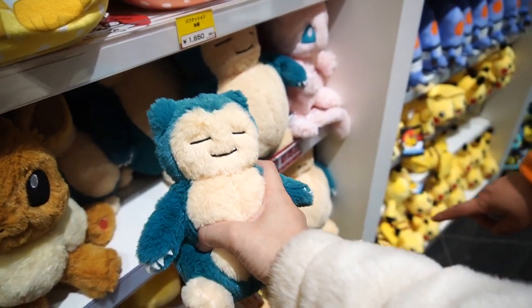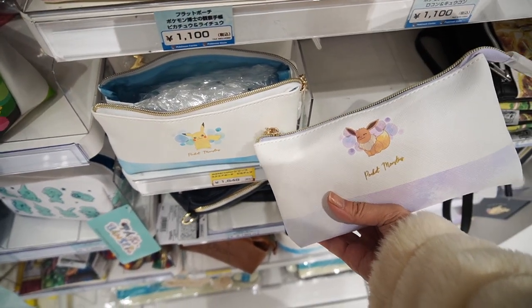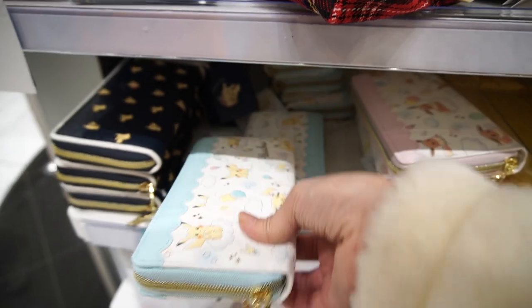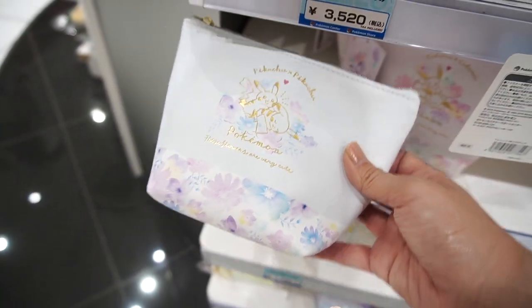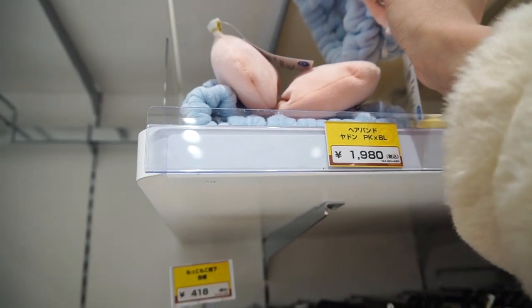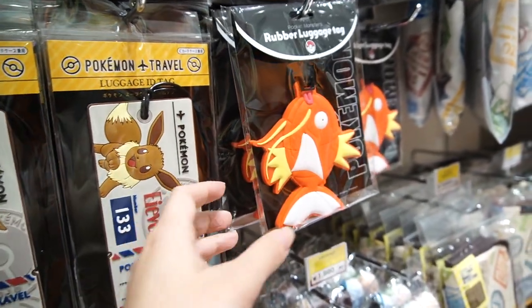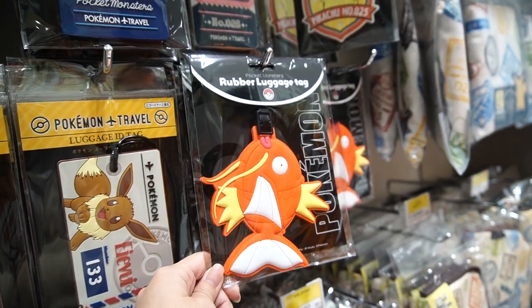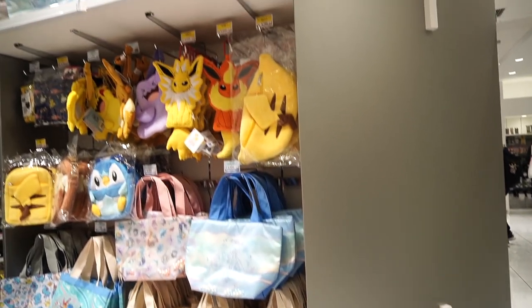Look at that. Look at that. I want this. Look at all these cases, so pretty. Yeah. This is my favorite collection. So pretty and pastel. This bag, gorgeous. Fluffy socks. I love these headbands. I keep buying so many of them, but I don't need more. I really want to buy this rubber luggage tag because I think it's hilarious. It's just a Magikarp, it's so cool.